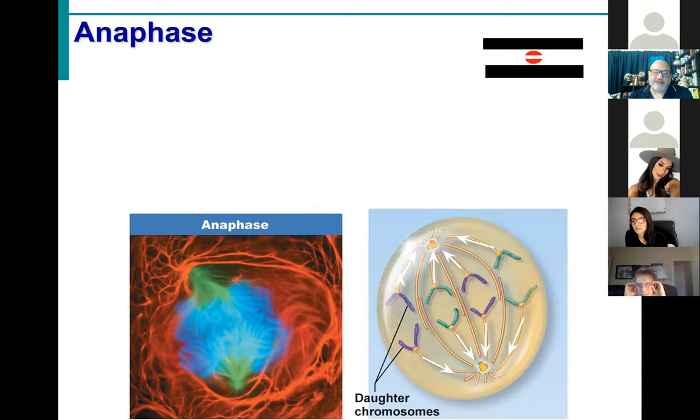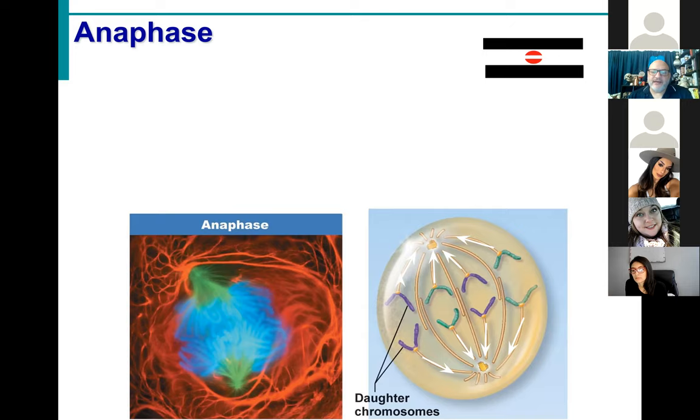Eight, exactly. Right now, the cell actually has twice as many chromosomes as it's supposed to have. But the reason for that is because we're going to divide this cell in half. And when we do that, we will then have two cells with four chromosomes, which is what we want. So you've got the right idea.